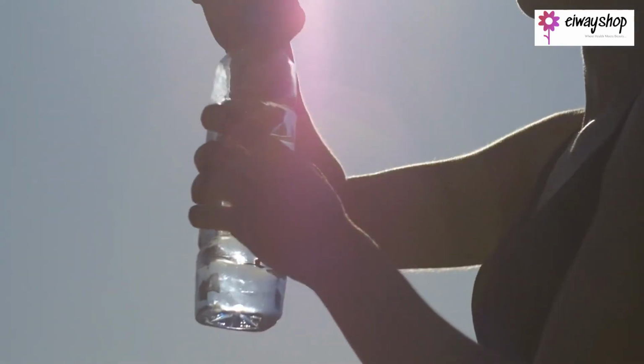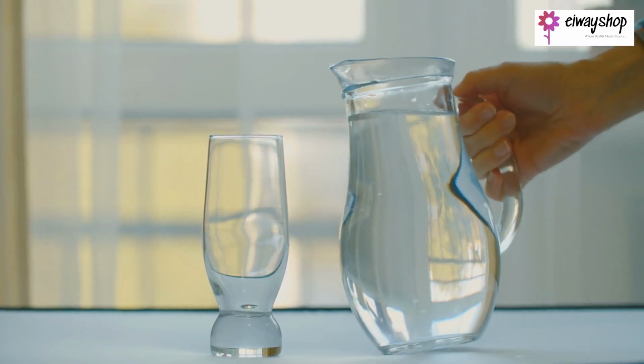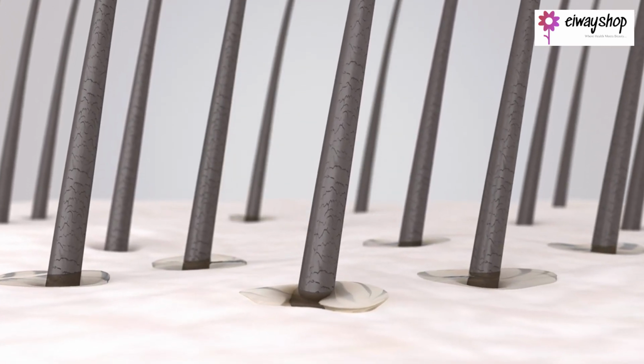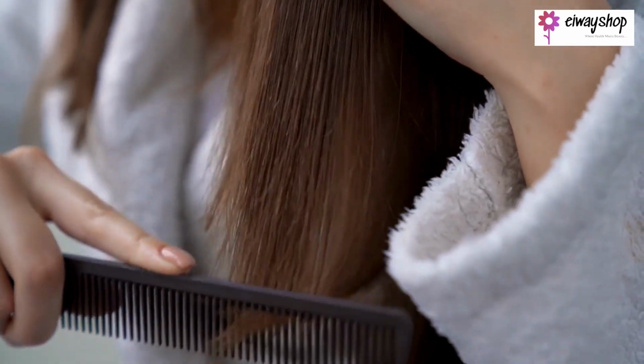Hydration from within. Staying hydrated is crucial for overall health, including hair health. Drink plenty of water throughout the day to keep your hair hydrated from within. Dehydration can lead to dry, brittle hair, so aim to drink at least 8 glasses of water daily. By keeping your hair hydrated and nourished, you'll maintain its health, shine, and beauty.